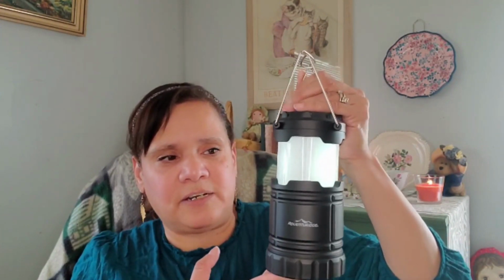I like to have these around the house. I like to have them in the bathroom. And I also like to have them by our bed. And then when you just want to shut it off, you just close it and it's off. But if you just want that nice dim look in your bedroom, in your living room, you're reading a book, you're having some cocoa, you're having some tea, you could just use something like this.